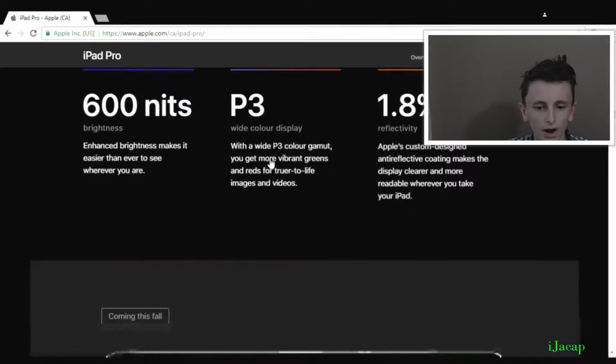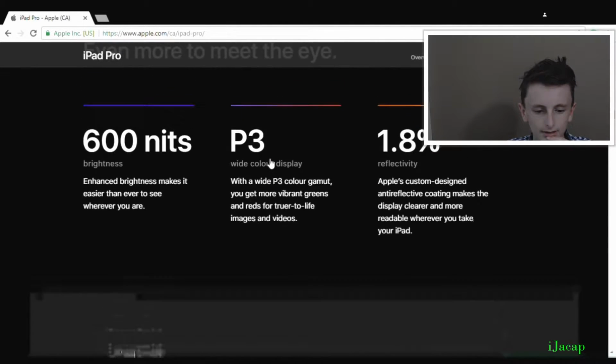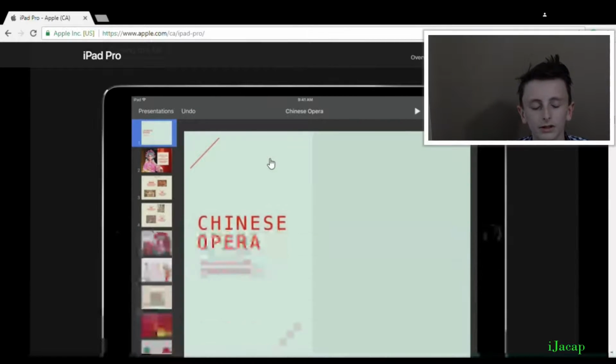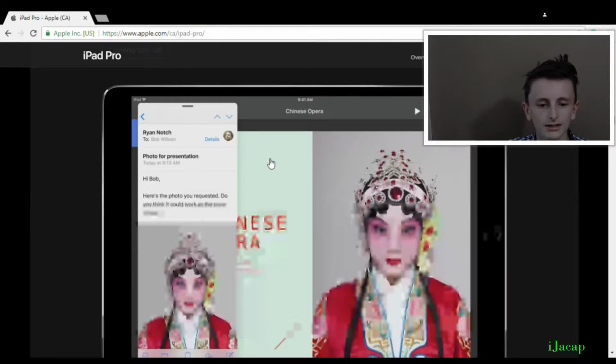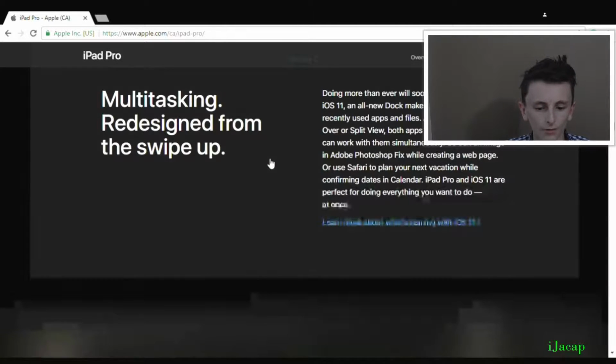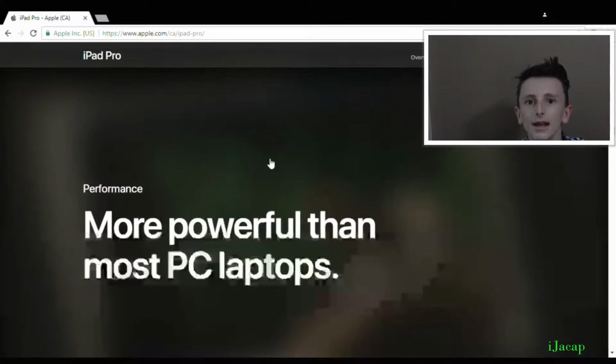We've got a P3 wide color gamut. We've got a 1.8-inch reflective screen, which basically means that it will not reflect when you take it out into the sun, which is great. You've also got multitasking redesigned from the swipe up, which makes really everything perfect, and you can change apps with ease, which is absolutely amazing.